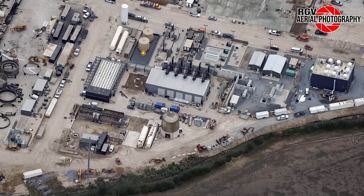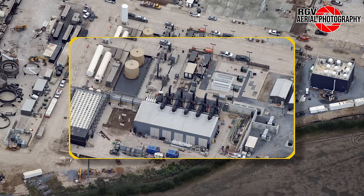Moving to the containment structure spotted last week, we can see the two brown tanks have been installed within the structure, clarifying the theory that it's for spill containment. We believe these tanks have been repurposed for diesel fuel for the generators nearby.